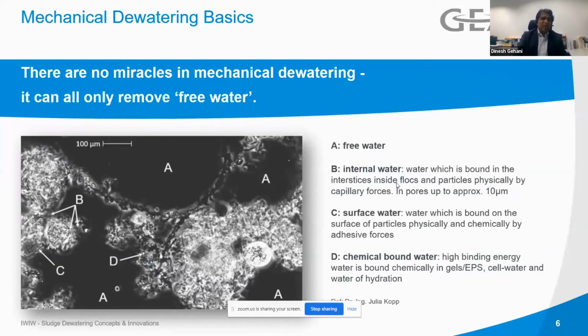Moving further, what exactly is mechanical dewatering? What is the basics of dewatering? What do we separate? We separate water out of the solids, which is bonded loosely or free water. So this is the microscopic view of the structure of biosolids with water. What you see, A, is the free water. B is the internal water, which is bound in the interstitials inside the flocs and particles, or maybe bonded by capillary forces.